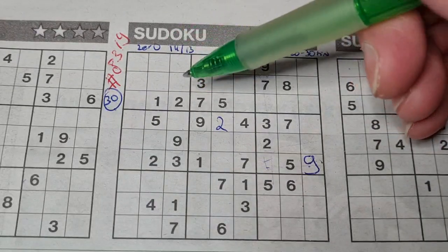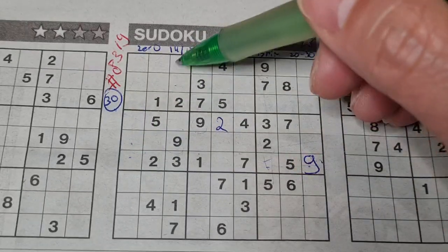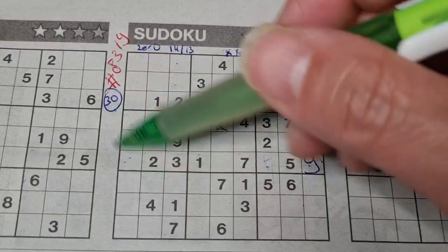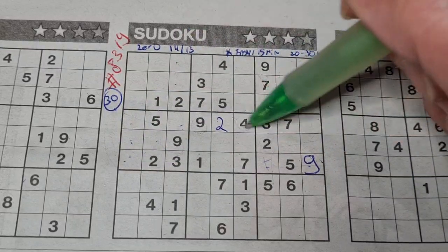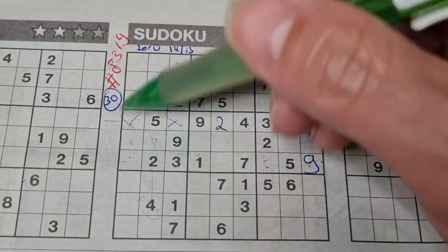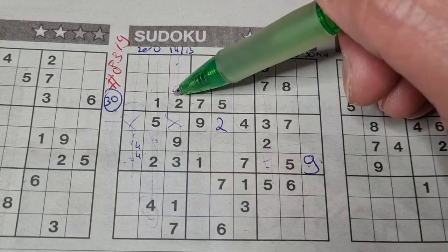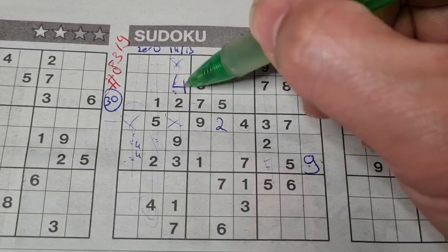Then let me see. 4. 1, 2, 3, 4, 5 missing numbers in this big square. One of the missing numbers is a 4. We have a 4 in this row, no 4 in these 2 boxes. 4 in the second column, no 4 in that box. So the 4 in this big square could be here, could be there. 4 in one of those 2 boxes in the first column, 4 in the second column, so the third column, and only 2 places left for the 4 should be here or there. We have a 4 in the first row, no 4 there. 4 should be there.